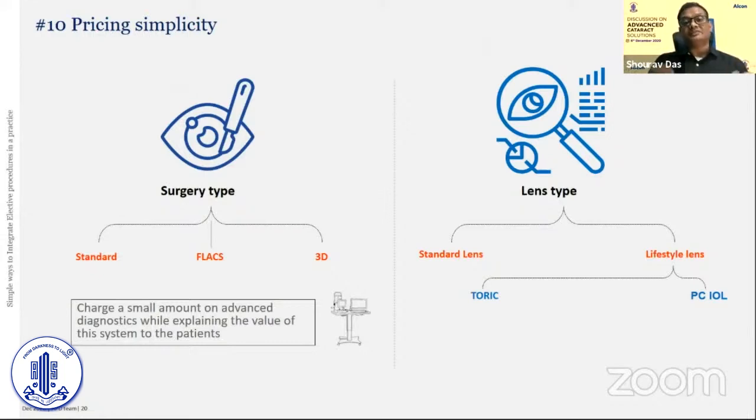You keep your fees strict. This is what it is for these lenses, and you can choose. You can use a standard lens with the toric or a flex with this. This becomes much more simple. And these days, a lot of practices I've seen, and we recommend this, have started charging a small premium for advanced diagnostics, and patients have been paying very well when they've been explained the value that is attached to it.